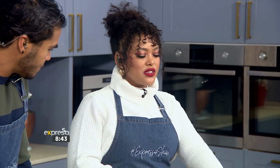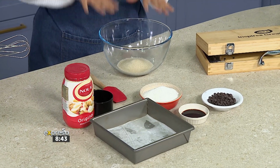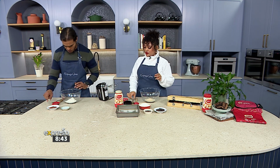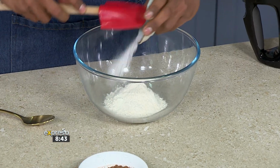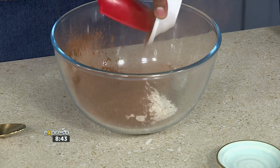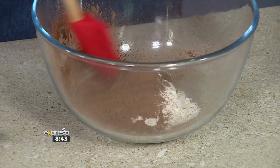I've got some brown sugar, some caster sugar, vanilla essence, and of course our Nola mayo. I'm going to mix together the wet ingredients, and then you've got the dry. On the dry side, we've got salt, cocoa, and flour. Mine's pretty easy, so I'm going to mix it with this spatula. Once the dry is done, we can combine the dry and the wet together. Those are the first easy steps.